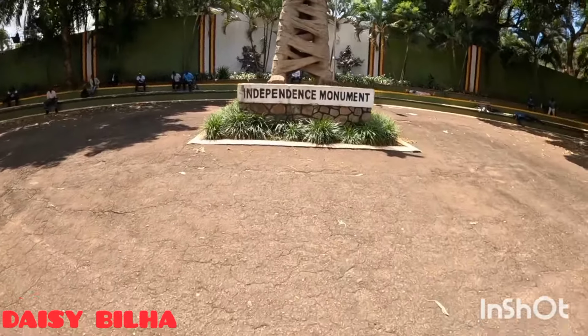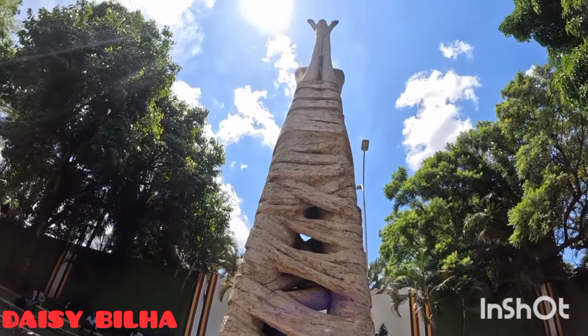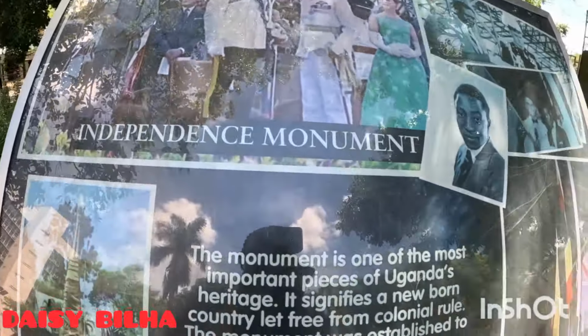It's somewhere where people just come and chill and relax. It's kind of like Uhuru Park in Nairobi. So this is how it looks. As you can see, we have the Independence Monument, and on top of it, something like a lady carrying a child. People come here to chill and relax, just like at Uhuru Park in Nairobi, Kenya, where you can just sit and relax. As you can see, there are so many people around, and it's free of charge. No entry payment, guys.